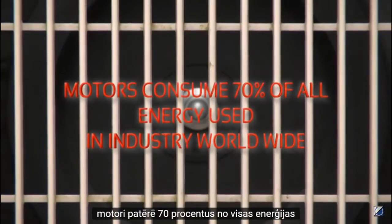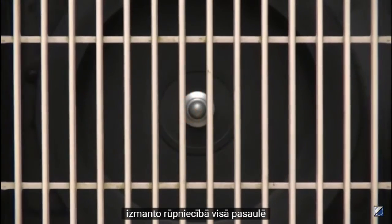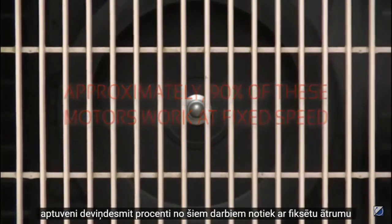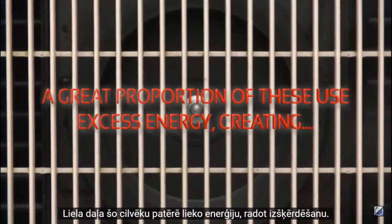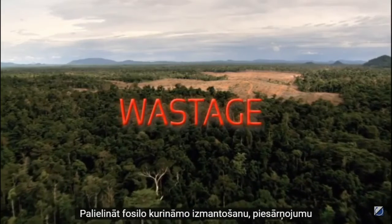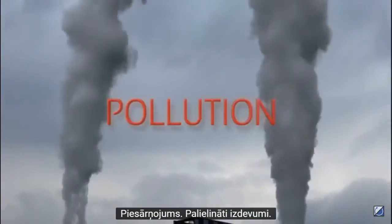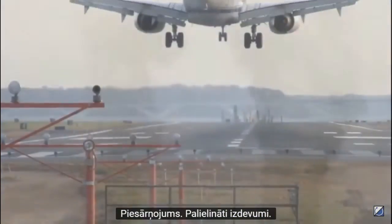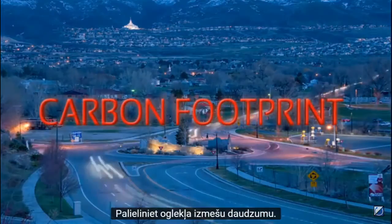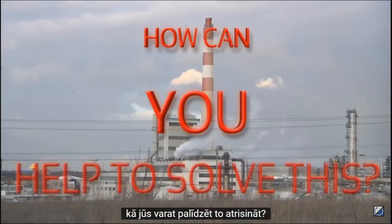Motors consume 70% of all energy used in industry worldwide. Approximately 90% of these motors work at fixed speed. A great proportion of these use excess energy, creating wastage, increased use of fossil fuels, pollution, increased expenditure, increased carbon footprint. How can you help to solve this?